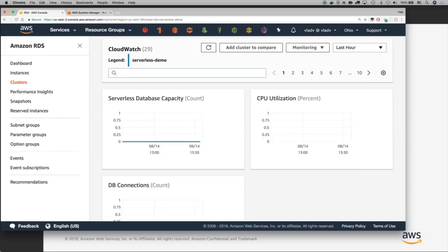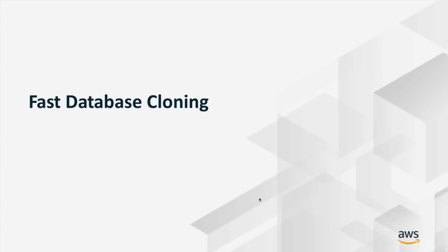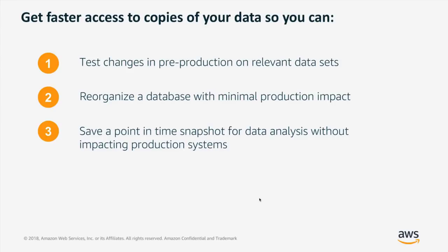So the next compelling feature for accelerating dev and test workloads is fast database cloning. We wanted to give customers faster access to copies of their data so that they can iterate faster in their development life cycles. This can make testing and pre-production easier on relevant at-scale data sets. It can help you reorganize databases or make schema changes with minimal impact to production. It can also give you the ability to create effectively point-in-time snapshots of your data that you can then use for heavy analysis, again, without impacting production systems.